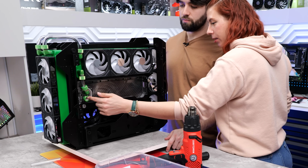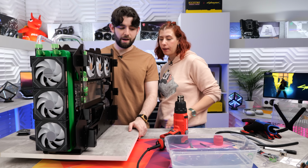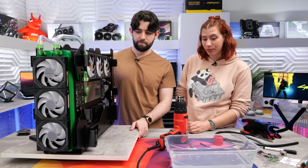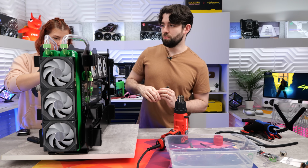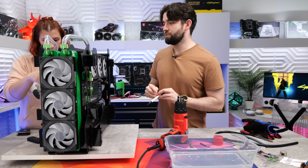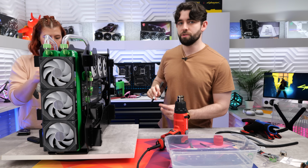This is one we gotta make sure we're careful with because we don't want it to come too far out of the case. And we're also out of right angle connectors, aren't we? We are, so now we're down to skills. Yeah, so I'd say there. So this last tube is coming up over the case, so we're just trying to get a reference point for where it's gonna come across on the radiator.